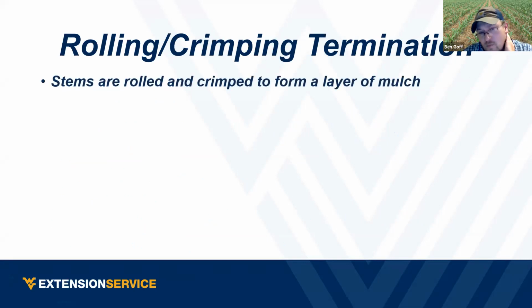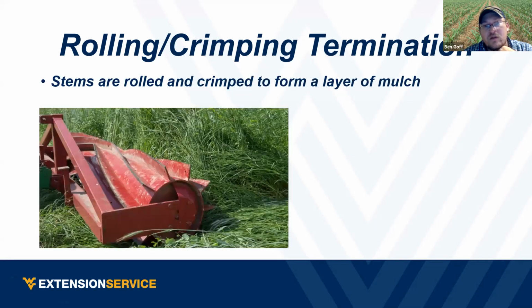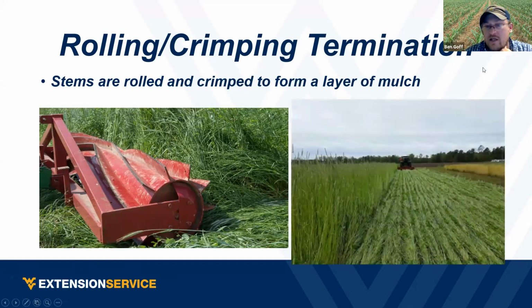And I'll finish up with roller crimping. I know I'm a little bit over, but I think this is a newer thing, and a lot of people are using it. What you're doing is just making a layer, just rolling it over. You can use just a regular round roller. It doesn't work as well, but a crimper actually drives over and bends those over and breaks them. And you get this nice layer of mulch.